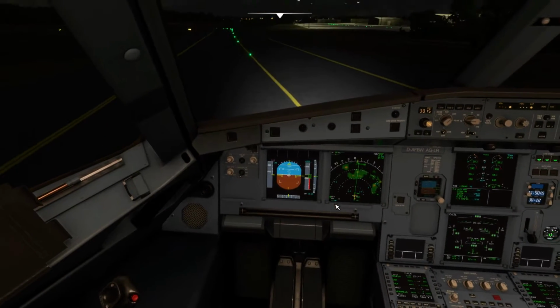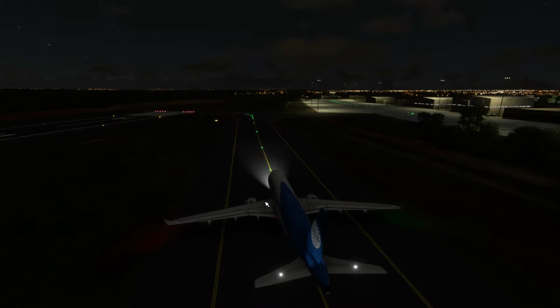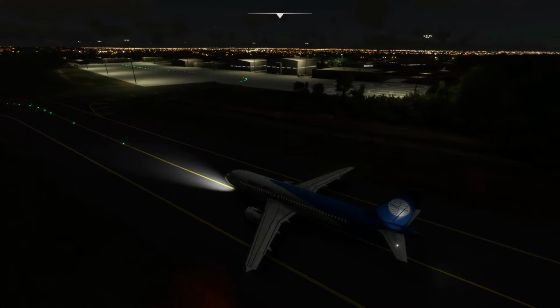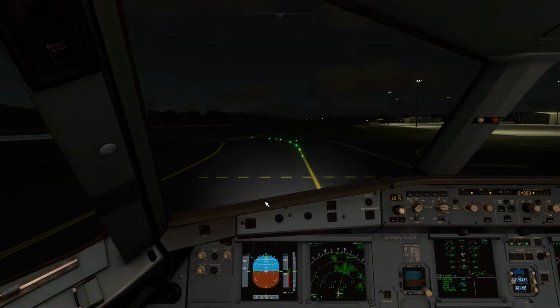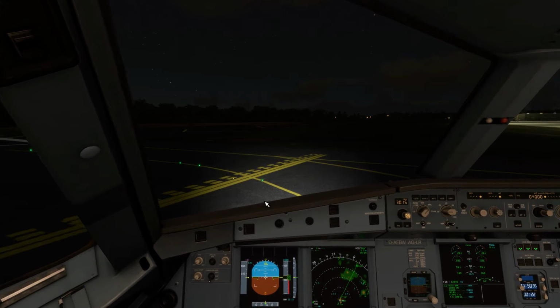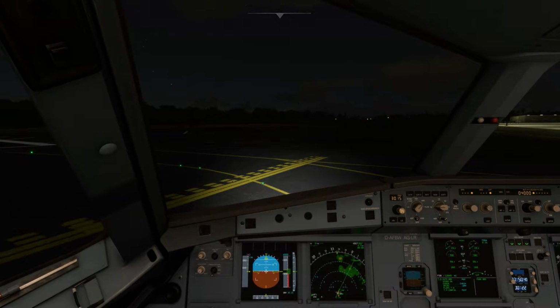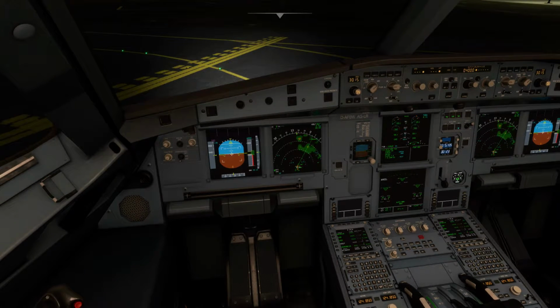Clipper 885, advise when ready for departure. Welcome, Clipper 885. If you require additional lighting, there is a reading light on the panel above you. Tower, Clipper 885 ready for departure runway 19. Clipper 885, winds are calm, cleared for takeoff, runway 19, squawk 6014. Cleared for takeoff, runway 19, squawking 6014, Clipper 885.